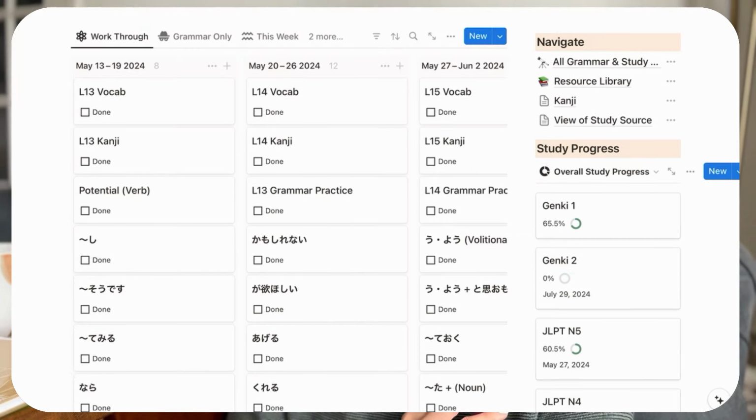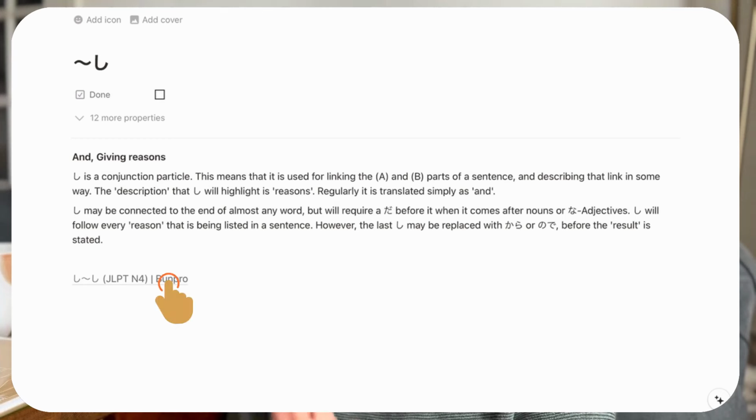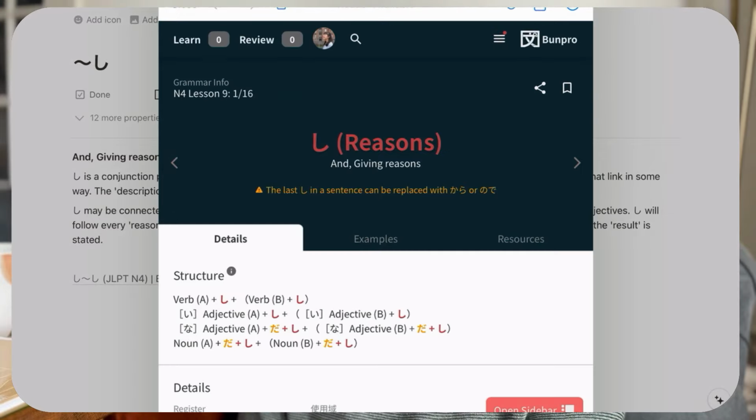But I've got every single week, I've got exactly what I need to work on. And if I move a card from one week to another, that does change my end date of the entire study schedule, which you can see on the right hand side, where it shows me my study progress. I have quick links, drill links, and Bunpro links to all of the grammar points as well. So Bunpro, oh, I have so much to say about that.